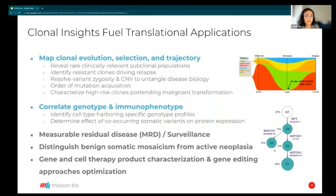In terms of the applications that Mission Bio offers, there are two major applications here. If you're just measuring DNA, for example, using our single cell DNA sequencing, our applications enable researchers to map clone evolution, clonal selection, and look at the clonal trajectory.